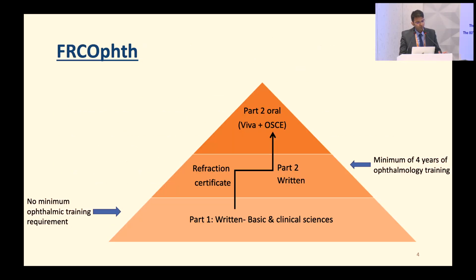Now, the 4 parts. Part 1 is the written basic and clinical sciences exam, and there is no minimum ophthalmic training required for taking it. Even in your first year of ophthalmology training, you can undertake this exam. Earlier, the route was to take the refraction certificate exam, then the part 2 written exam, and then the part 2 oral exam, which would be the 4th exam.